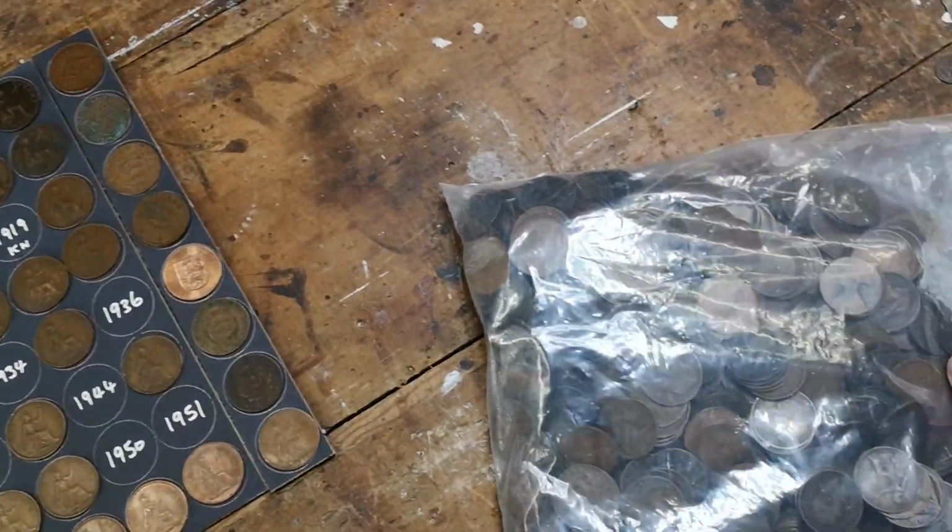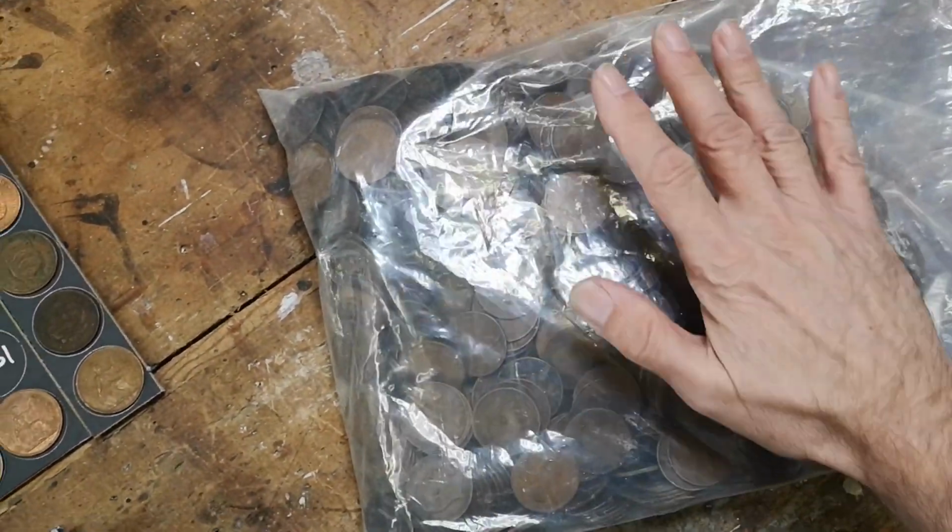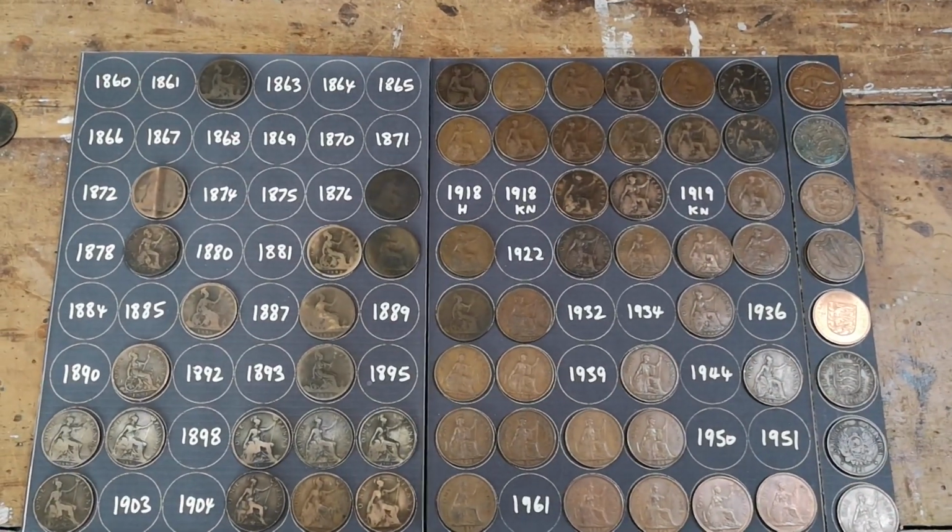Okay, look at that lot still to look through. Doesn't look like it's been touched yet. Massive amount still.